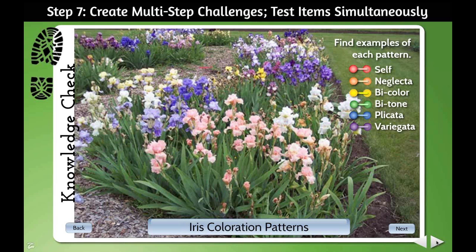And what really helps in step 7 is to create multiple step challenges. That is, you have people doing multiple aspects at one time. In other words, you're testing items simultaneously, and then you're going to provide feedback later. What this does is it forces me to do some more specific comparison. And the idea here is I could drag these little dots to identify different flowers. I've got to try to balance which one might be a neglected, which one's a bitone.